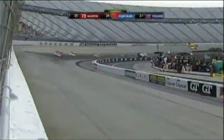Harvick, Sauter, Ty Dillon, Joey Coulter, Ron Hornaday, your top 5. Peters, Crafton, Gale, Chastain, and Jeb Burton, your top 10.